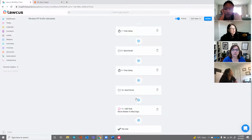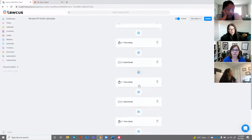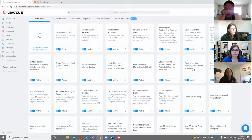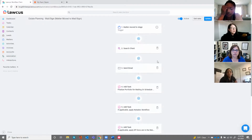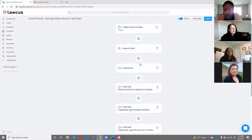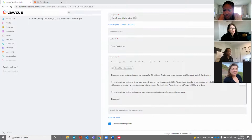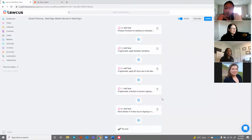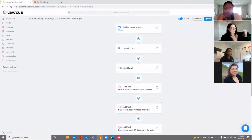And then it's got another drip set up to follow up with them on the revised drafts. Ultimately, they're going to end up in the mail sign category, which is pretty much all virtual, so I'm not doing a lot of in-person signings. So once they get to this mail sign category, I have tasks set up to, first, thank them for approving their drafts and let them know that they're either going to receive them by USPS or we are going to contact them to schedule a signing ceremony. And then I have different tasks set up for that.